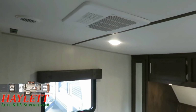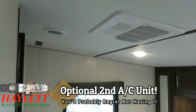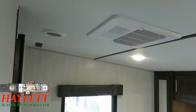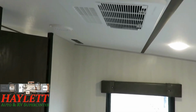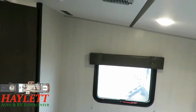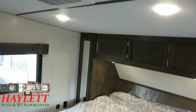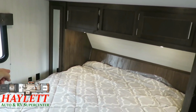Now, the second air conditioner up here in the bedroom, that is an optional piece of equipment. However, we've really found that in something this size, guys, if you're not running a second air, you are probably going to be regretting it, especially if you're parked in direct sun. You want to add a bedroom TV, you're good to go. And little details like having actual light switches for your main ceiling lights are excellent. Now, last year, they had these full-length hanging closets, which was neat.